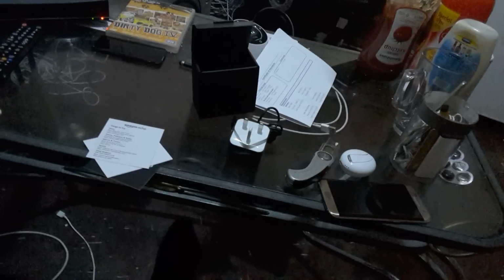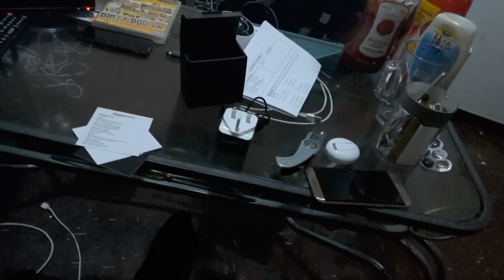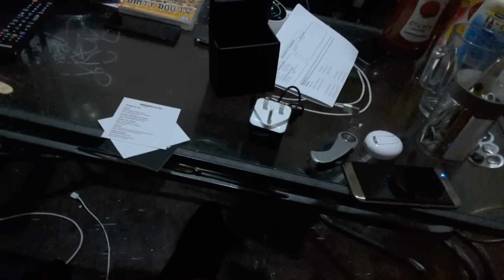You can just say, Alexa, add this to the shopping list, or add coffee to the shopping list, or add tea to the shopping list, or whatever, and she will actually do it for you. That's one of the cool features that she can do for you.